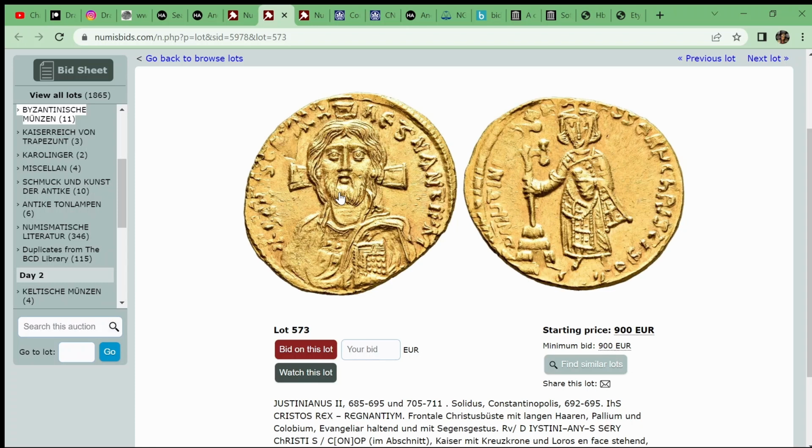Because when you don't know the types but you know the grades, you might think that, well, this coin is mint state, therefore I'm going to pay a few thousand because mint state in general means the coin is worth more. But if you'd known the type, you might have recognized, oh, this is a bad die, this is a bad example, this coin is a poor acquisition for reasons A, B, and C.